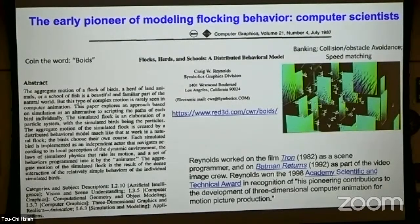Okay. I hope this is fun. I don't want to go to the old paper and dig out the old formula. Anyway, you can find those.